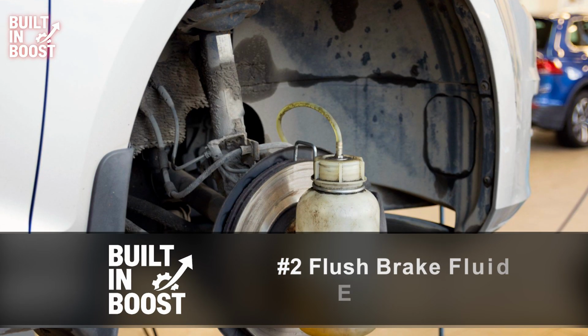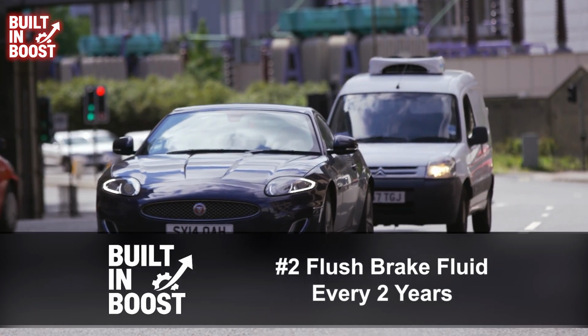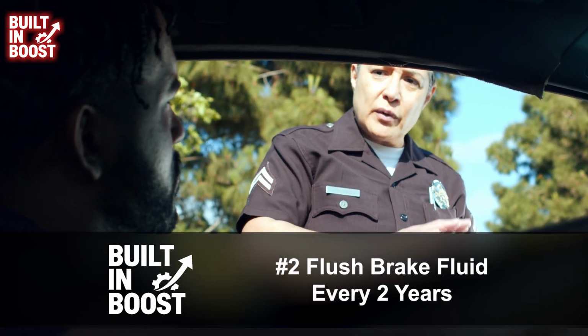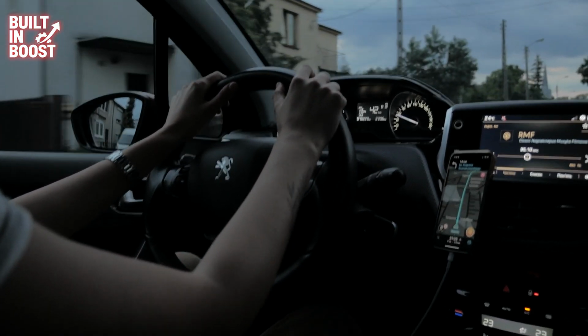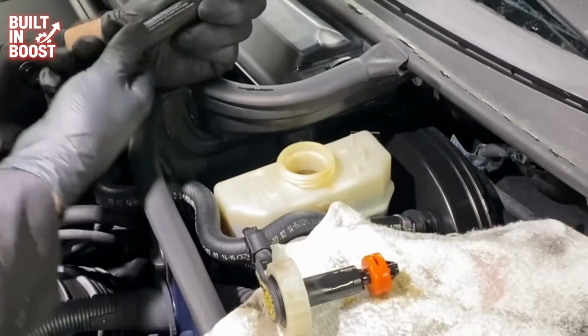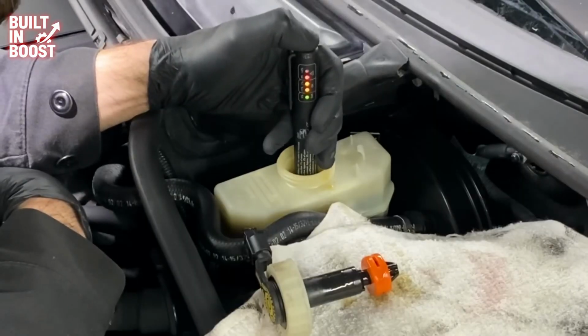Number 2. Flush brake fluid every 2 years. Your brake fluid is what transfers the force from your brake pedal to your brake pads, creating the pressure needed to stop your car. Most drivers think brake fluid lasts forever, but it actually absorbs moisture from the air over time, which completely changes how it works. When brake fluid absorbs water, it becomes corrosive and starts eating away at your brake lines, calipers, and master cylinder from the inside.